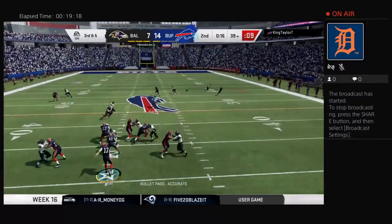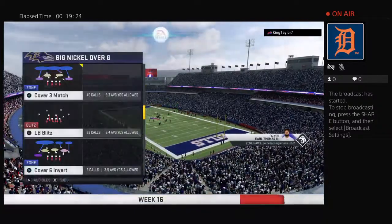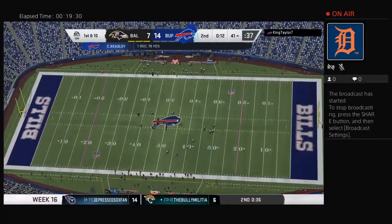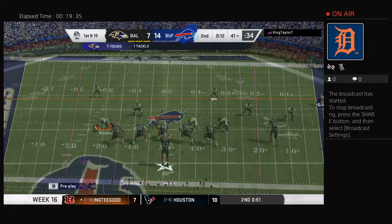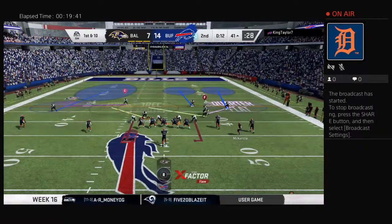Working out of the shotgun. Here's Allen. And that's caught by Beasley. And taking it across midfield and just shy of the 40. The Bills are going to go ahead and use their final timeout as they'll stop the clock with 12 seconds to go in this first half. Allen now, after the pick on the last drive, 3 for 3 to start this drive. It's 1st and 10.